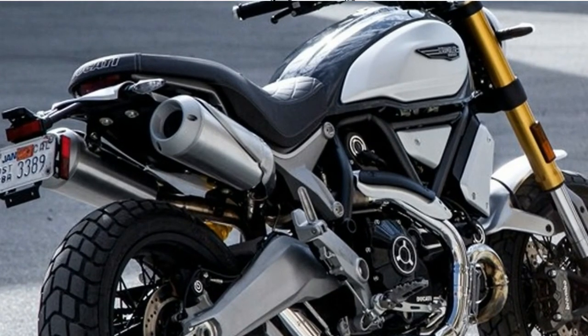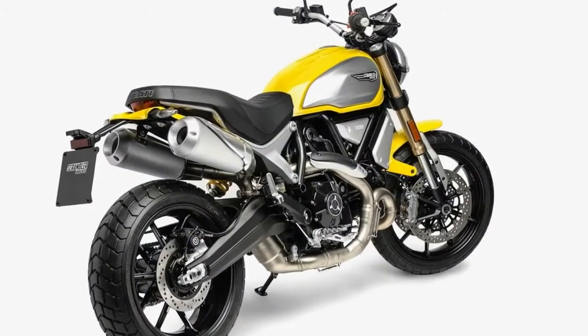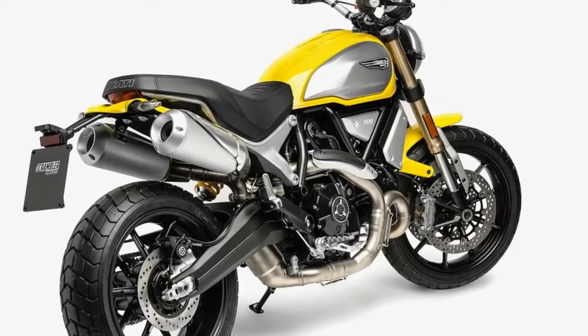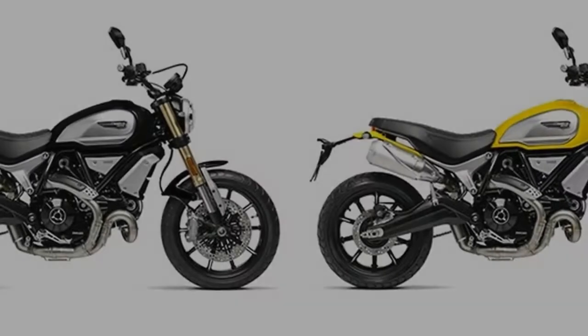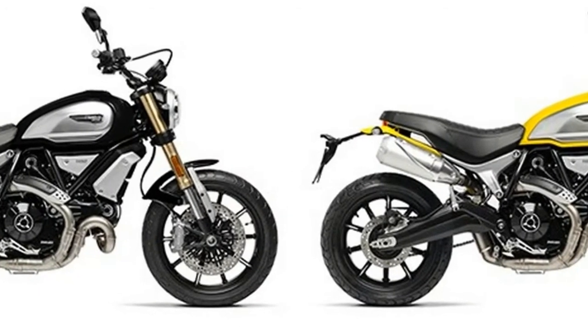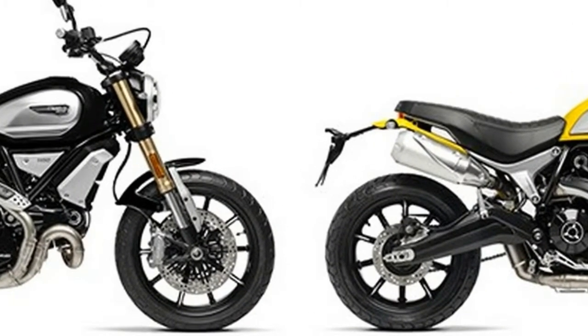2. The 2018 Ducati Scrambler 1100 is available in three versions: Base, Special and Sport. The Special caters to the hip urban custom scene, and Sport to those who enjoy high performance.